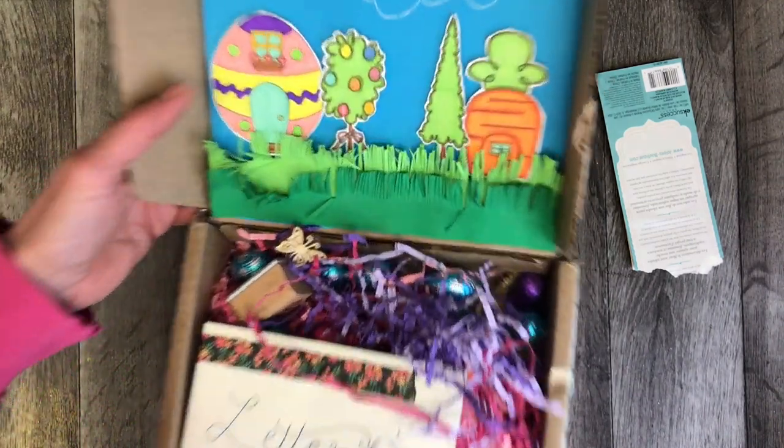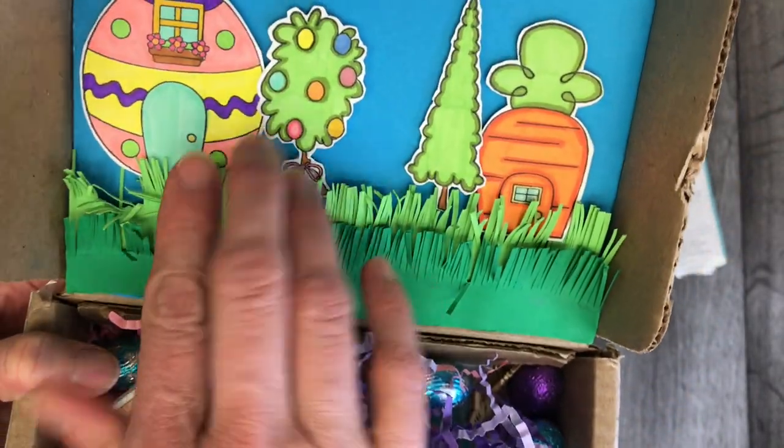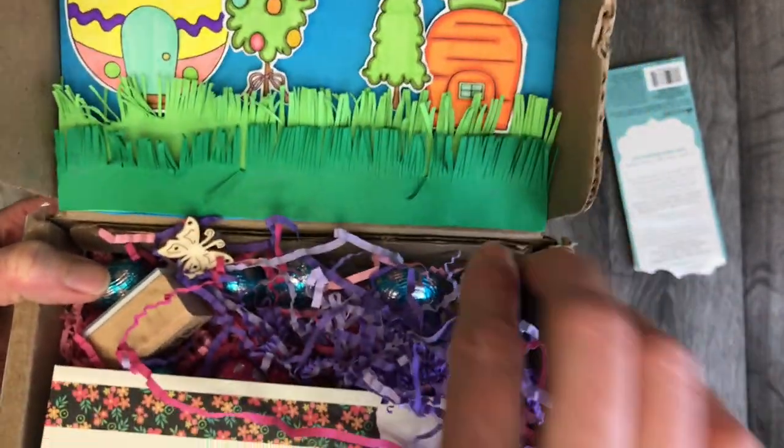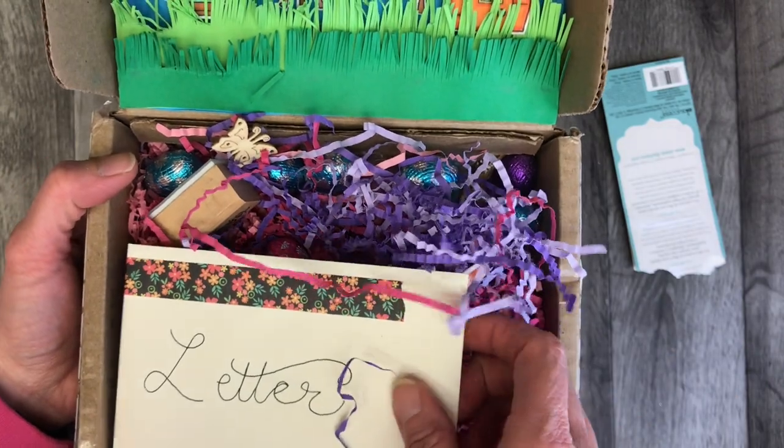Now this is adorable. So she has created this gorgeous little Easter scene here for me. I will link the information down below. The girl that sent this to me has an Instagram account. She's not on YouTube, but I will link all of her information down below.